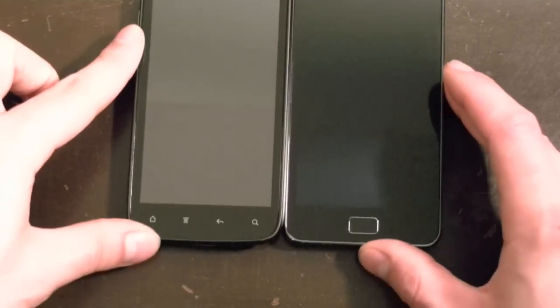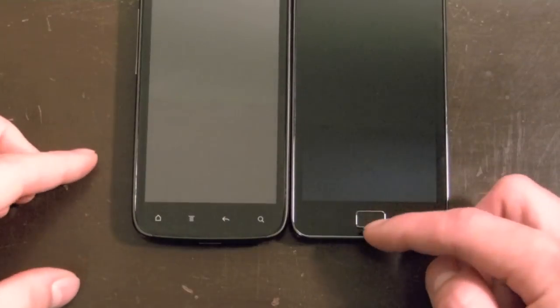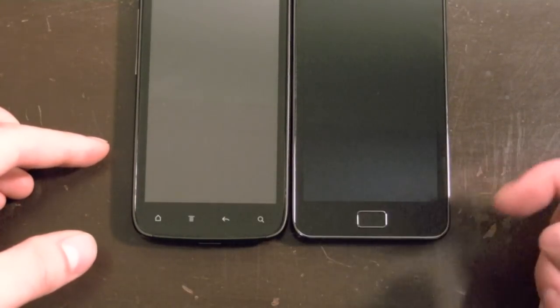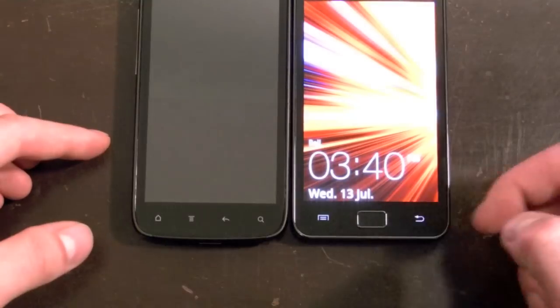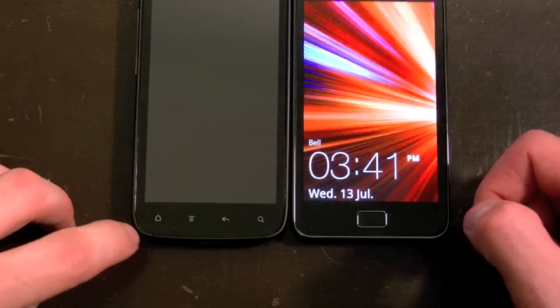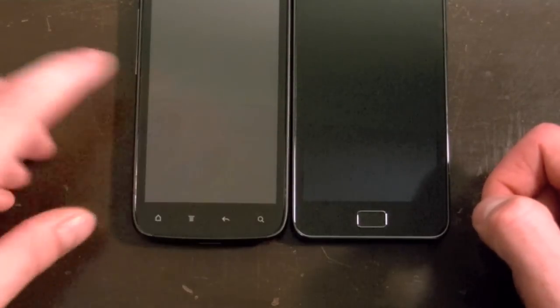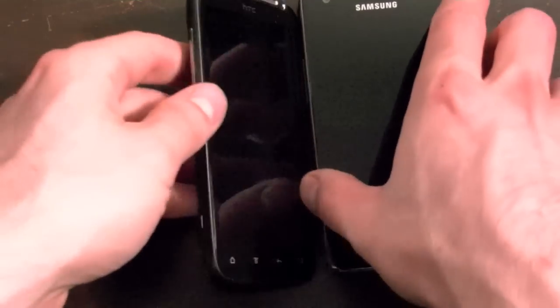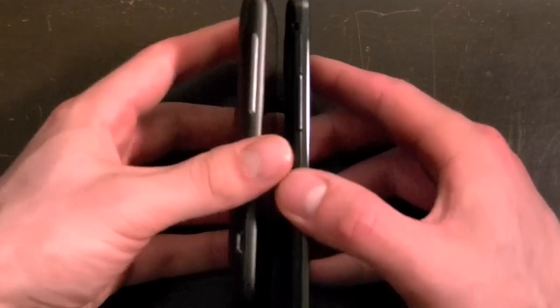Both have capacitive touch buttons. The Galaxy S2 has a menu button and a back button, as you can see. Menu, back, they only turn on when the screen is interacted with. These ones stay on all the time. There's home, menu, back, and a dedicated search button as well. Taking a look on the left side of the devices, volume rockers.